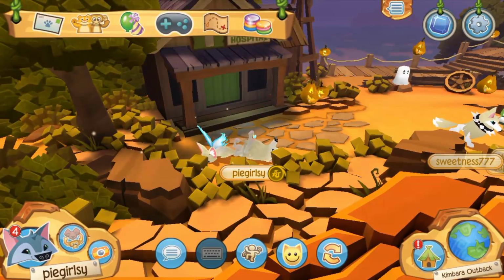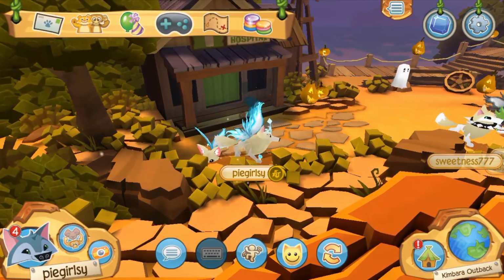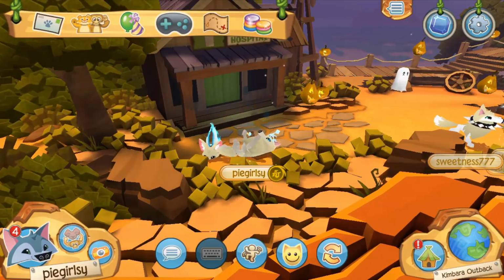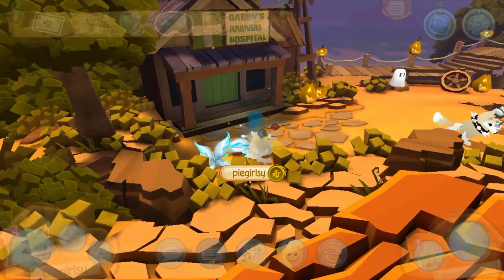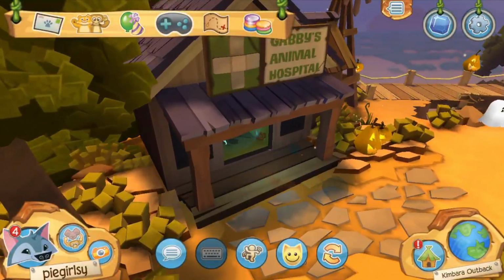The 9th thing I bet you've never noticed on Animal Jam Play Wild is actually kind of a weird one. And you know, I don't really want to explain this one, so I'll let you just see it for yourself. This one's actually really funny.